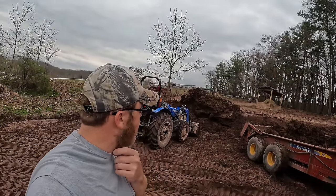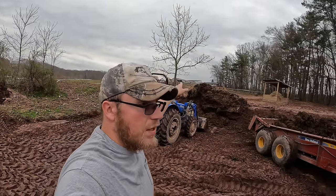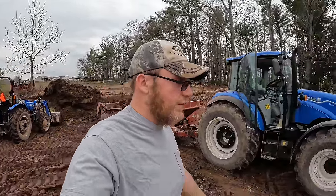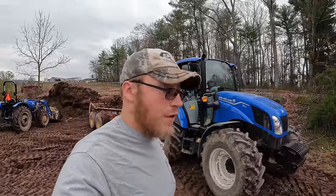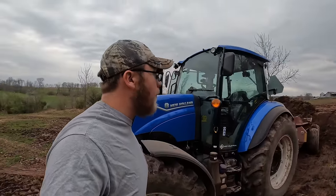I'm thinking this has gotta be at least load 30 for this pile. And I think it was like 10 loads in the middle field. So that means that we're at about 40 loads for the manure so far for the year. Rough estimate. Insanity. We're gonna keep on trucking.